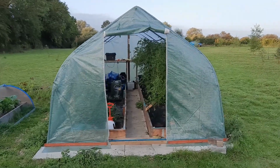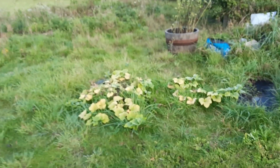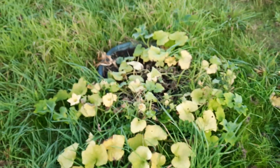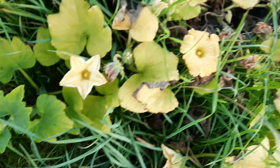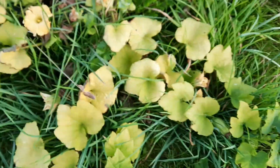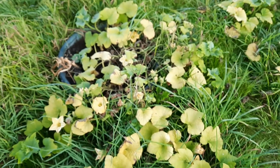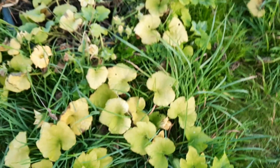Well, as usual, polytunnel's open and we'll have a little quick walk around. See how things are doing. Little mixed bed of pumpkin and squash. It's still putting out flowers. I'm convinced that they're way too late. We're halfway through September already. They should be putting fruit out, not flowers.